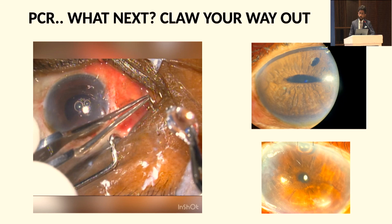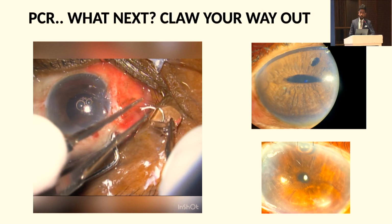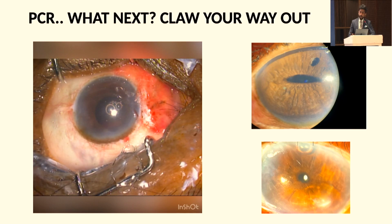So if everything doesn't work out, what is next? You can claw your way out using an iris claw. So here again, we are anchoring the iris claw with a suture. So this gives the PG a little bit of confidence when inserting it. And it's also easy to enclavate this iris claw.